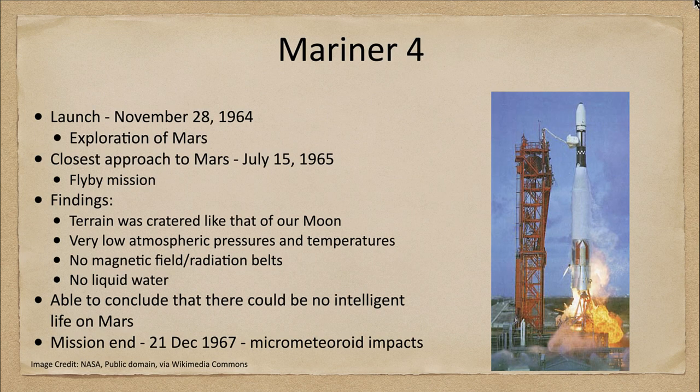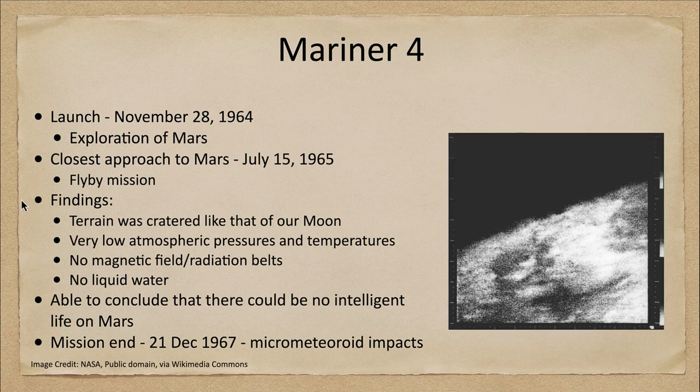Now, Mariner 4 was launched on November 28th of 1964, and its purpose was to explore the planet Mars. So this will be the first exploration of Mars that we've looked at, and it took it not quite a year to get there. It launched on November 28th of '64, with closest approach to Mars on July 15th of 1965. And it was able to get some of the very earliest images.